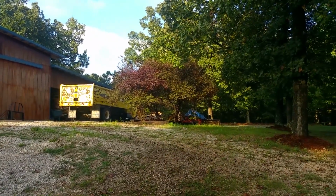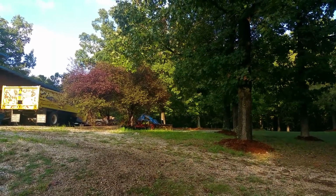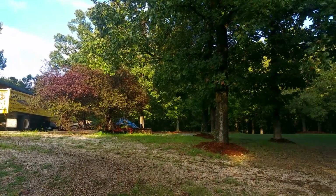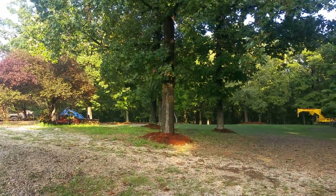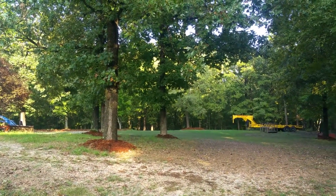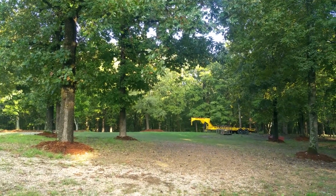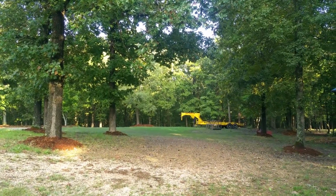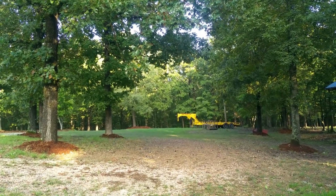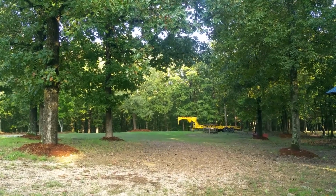As we come on around, you'll see another of the numerous flower beds that are located on the property with some ornamental trees in them. You'll see some more of the large mature oak trees that have been left in place to provide shade and be aesthetically pleasing on the property. If you look on around where the yellow trailer is provided, you'll see a large area where you can park your extra trailers, your hay trailers, etc.